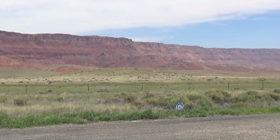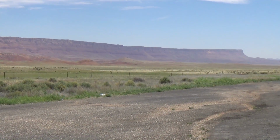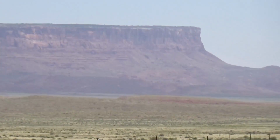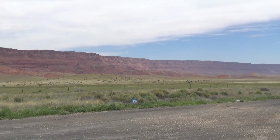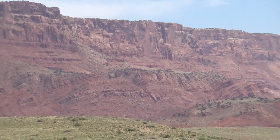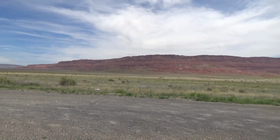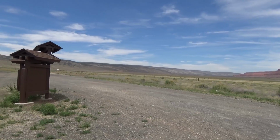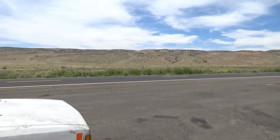We're looking at the Vermilion Cliffs from a vista point along the road here, and we're almost to Marble Canyon. It's 45 miles each way, so about an hour each way to where we're going, and the bridge we're going to be on is about 6 miles west of the official start of the Grand Canyon at Lee's Ferry and Glen Canyon area. So we're basically at the start of the Grand Canyon.